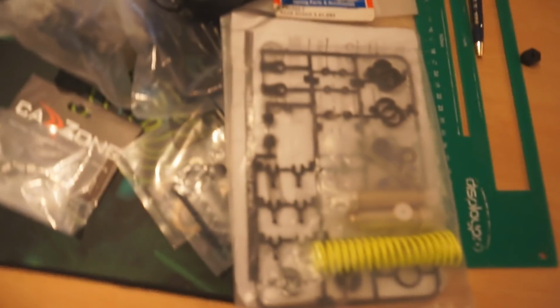It's now 9:41 and I've spent the morning doing shipping. I've not finished it yet, so I thought I'd just bring you in halfway through. Just doing shipping for the hobby store at the moment, and these are the items that are going out.